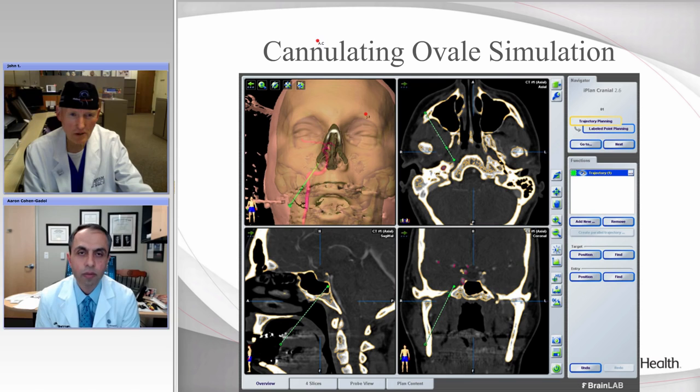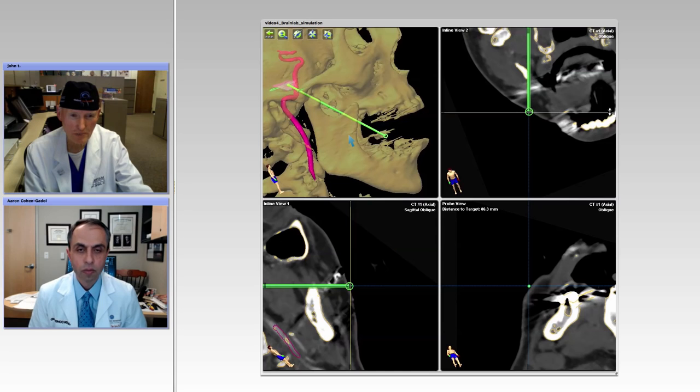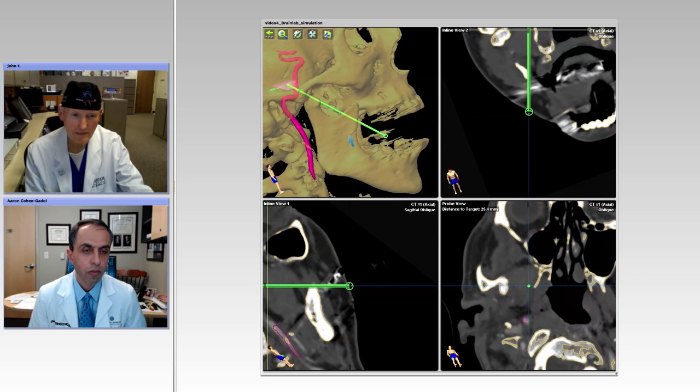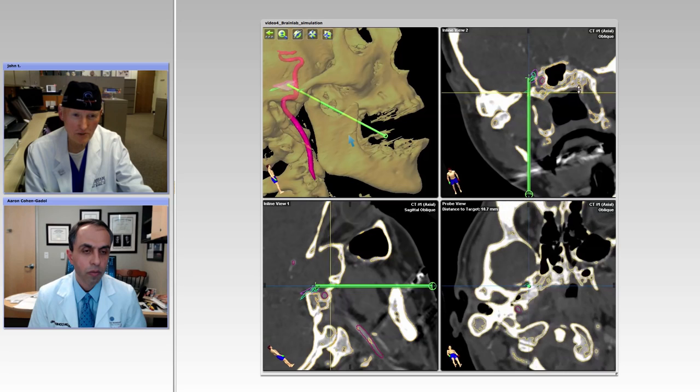Okay, so this is a simulation using MRI. It might be helpful to you, but it just shows you in 3 dimensions. First the axial, then the sagittal, and a coronal, how it progresses. So if you will run the video now, you can actually see what the needle passes through at the simulation in 3 dimensions. So it's going along this trajectory toward the foramen ovale. You see it passing through right here.